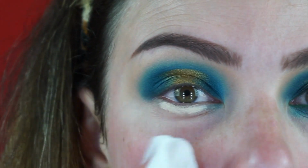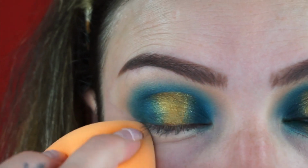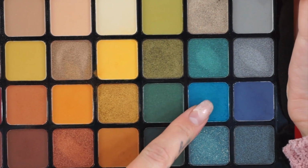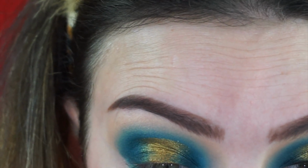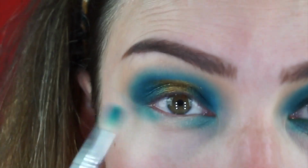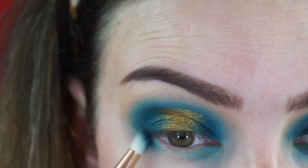On my bottom lash line I also applied a little bit of concealer, and here I'm just wiping off the fallouts. And first I'm going to start with that bright blue, and I'm going to create the halo effect as well on my bottom lash line. And then I went with the darkest blue, and in the center I applied a little bit more of that glitter primer, and right on top I went with the gold shimmer.